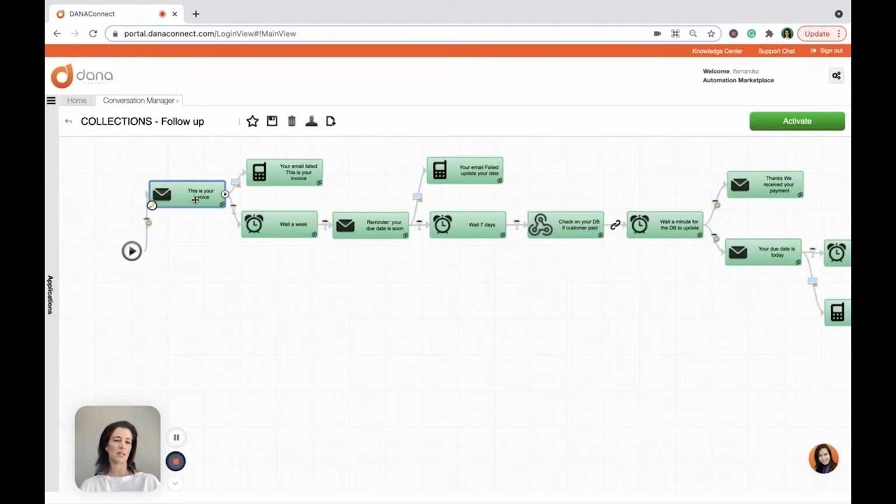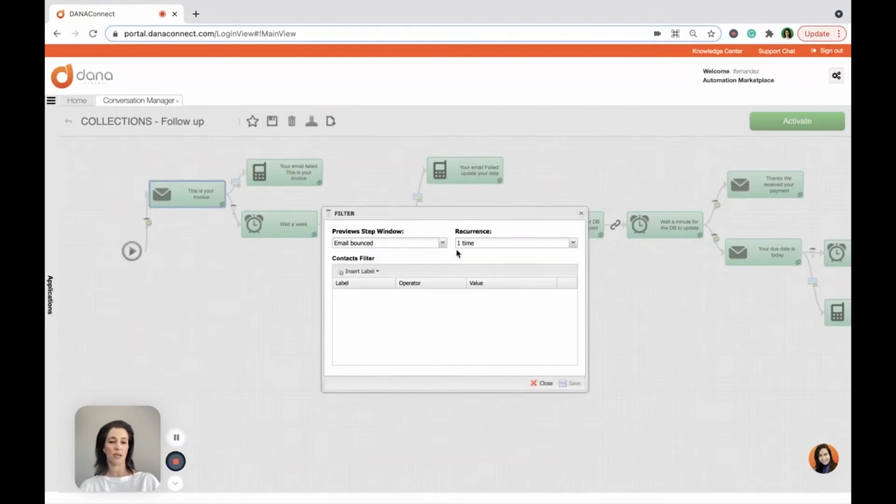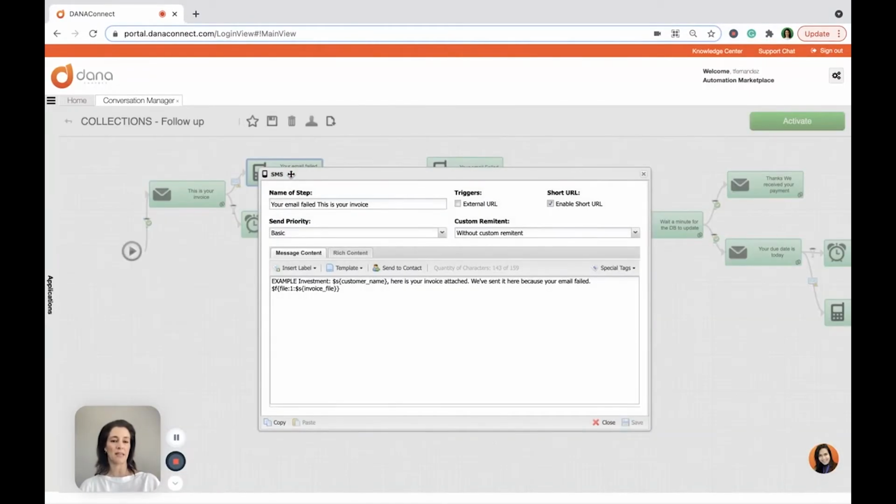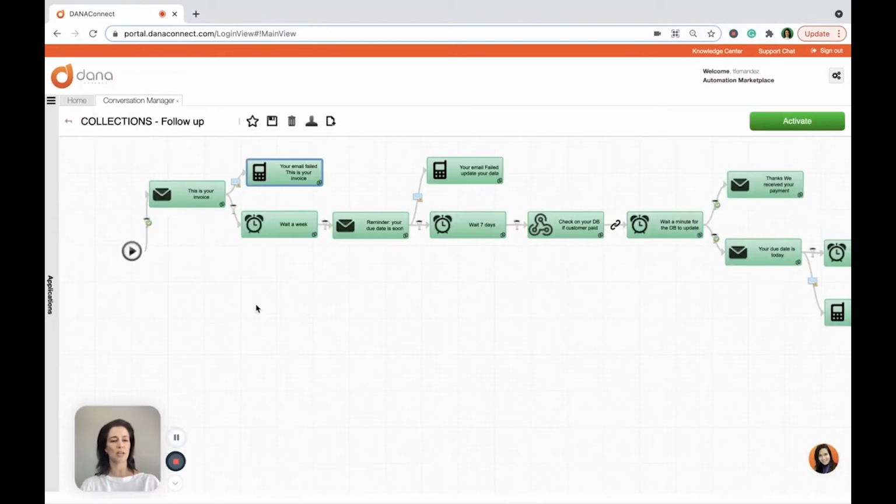There's a possibility this email bounces. If so, we have set up a filter here for that verification. If that email bounces, an SMS is sent immediately, a personalized message informing the customer that we have sent the invoice information attached right here with a special tag, and also informing the customer that the email has failed. So let's assume that the email passed.